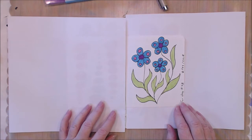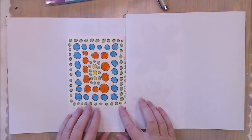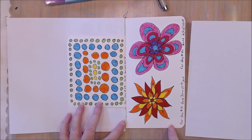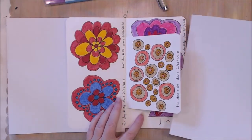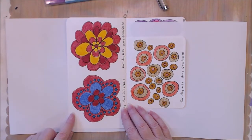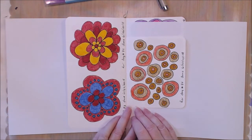But I want to do a little more. So this is for day 78 and day 79. This is day 80 and day 81. Days 82, 83. You notice I went back to the flowers again. Seems to be where I end up.